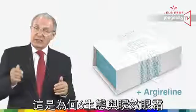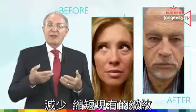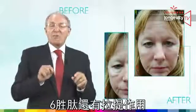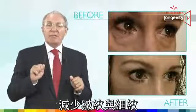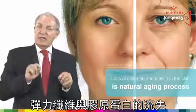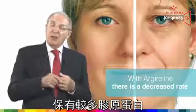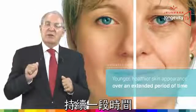This is why argireline and Instantly Ageless will reduce wrinkle formation, will minimize the depth, the volume, and the length of existing wrinkles and expression lines, as well as skin roughness. Argireline also works by promoting the creation of elastin and collagen, which often decreases the appearance of fine lines and wrinkles. The loss of collagen and elastin in the skin is, however, a natural aging process. But with argireline, there is a decreased rate at which skin collagen is lost. This leads to a younger, healthier skin appearance over an extended period of time.